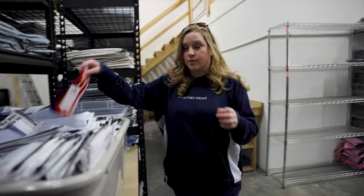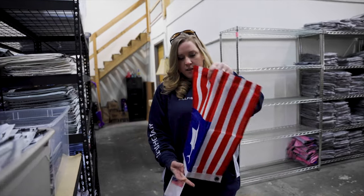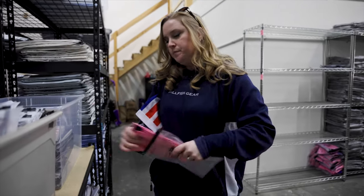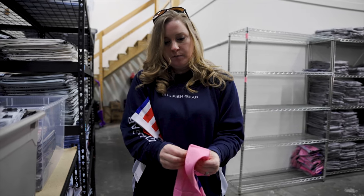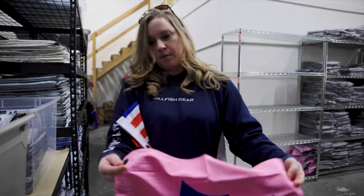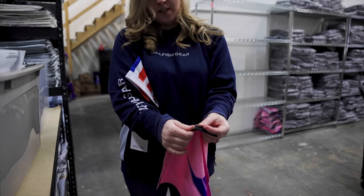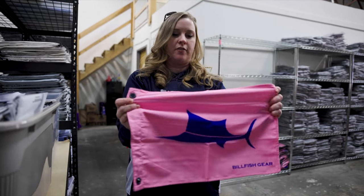So these are one of the new release flags. This is one of the new designs. This one's the USA. Before, our flags were actually made of two pieces of fabric. And I'll show you what they look like. So you could literally feel sometimes they'd pull apart. So this is what the old one looked like. It had the black rings, and this was just more silky fabric on the back. So when this fluttered in the wind, some of the flags were ripping apart.